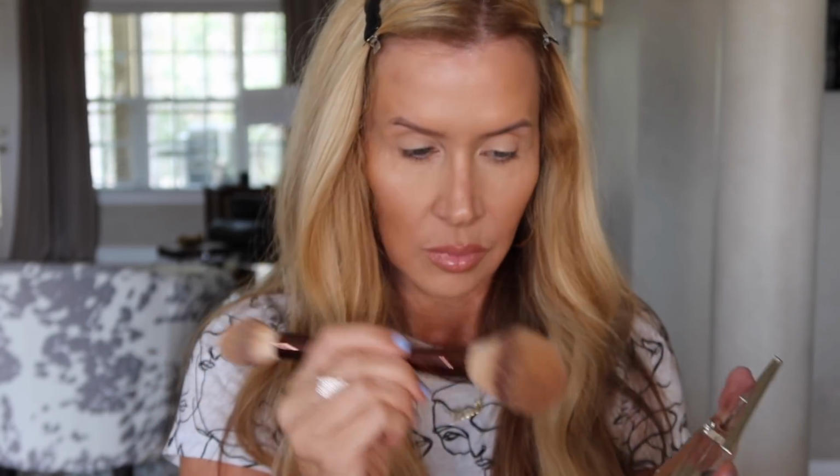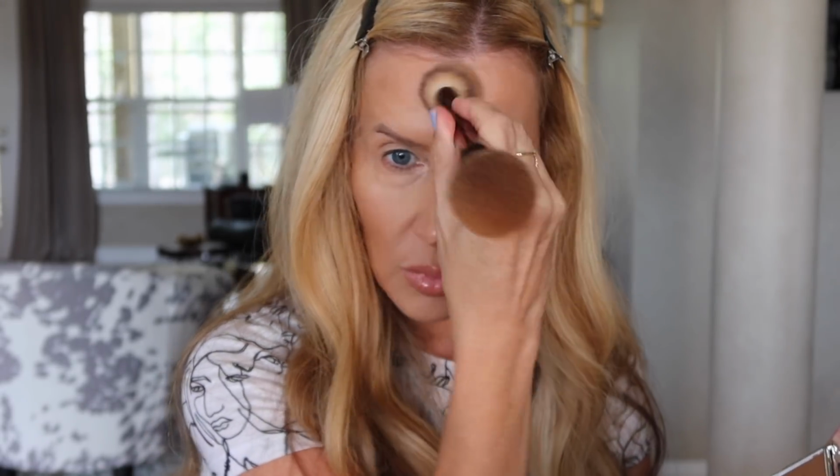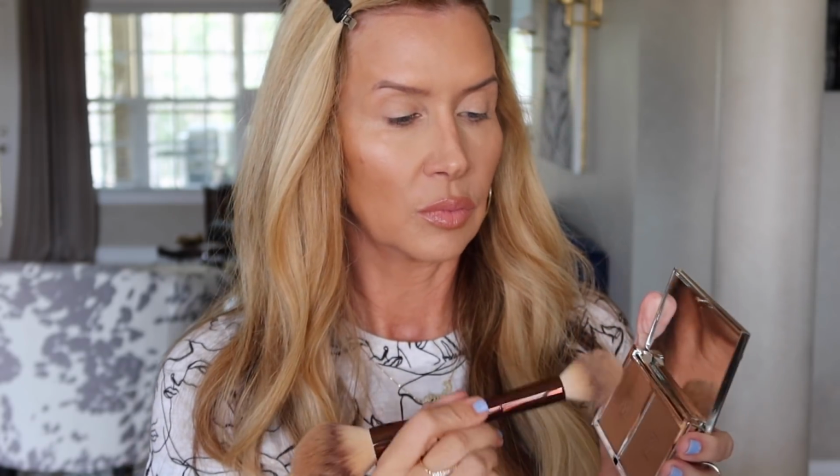And in my mind, I'm thinking, woo, that is a lot of bronze. So this is really a good one for a bronzy look. And I'm just blending it in with the other side. And then going along my jawline. Beautiful, beautiful bronzer. And then I'm going with the lighter side on the tops of my cheeks a little bit.